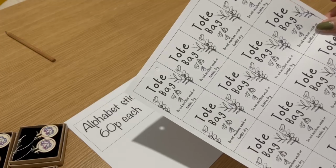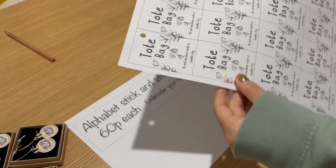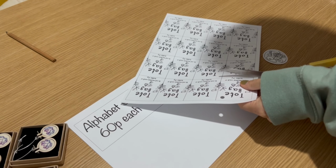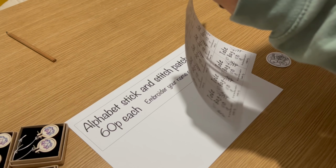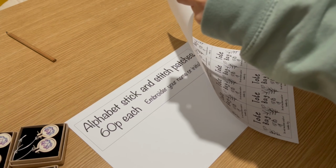I've just created these little tote bags. This is just a test. I'm going to print it on the brown paper, brown card, but I've just put a little hole in it there. So it's just to say to people that they shouldn't machine wash or tumble dry the tote bags because they'll shrink. So I'm just testing out how they look.